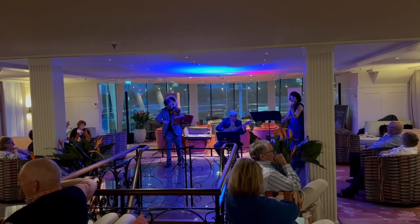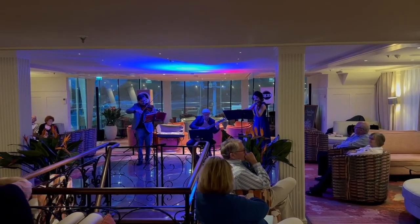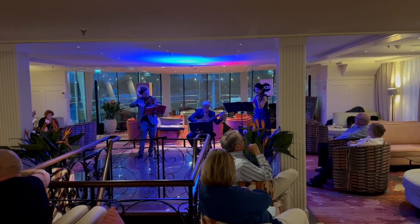And after dinner tonight, they had some live music on the ship, and as you can see, a string orchestra for our first evening of entertainment.